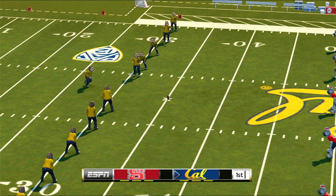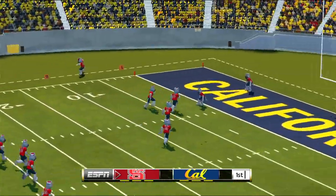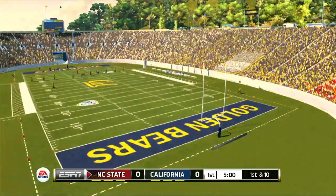California is lined up for the opening kickoff. So here we go. Sends it sailing downfield. And they can forget about returning this one.